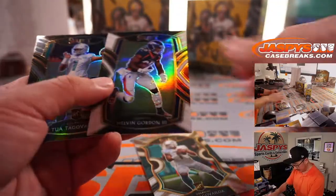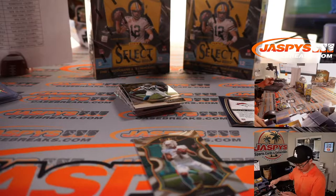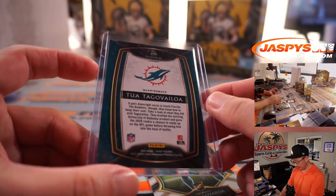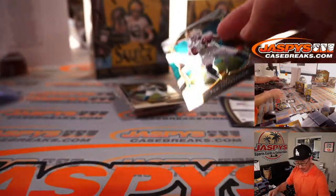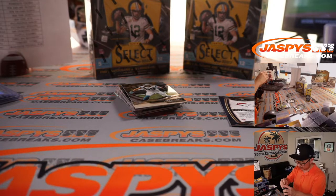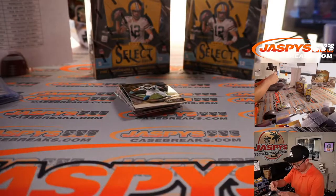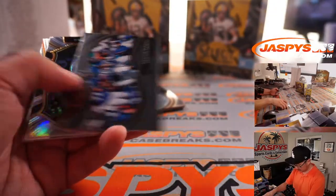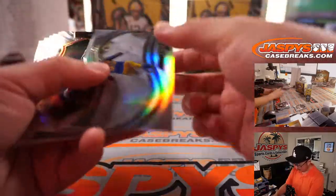There's another Tua, a Melvin, and another Tua. Wow. So there's a club level Tua Tagovailoa. Club level, rookie, silver, and then a base concourse version right here. Nice, Fred. Melvin Gordon for Denver, of course. Of course, Matthew Sherrod with that. It's a cool looking photo.